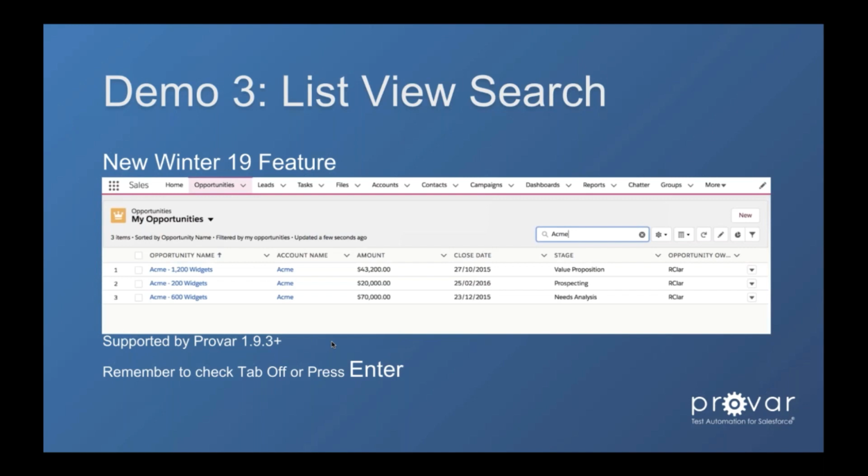Another key point is once you set the value in that field, do remember to check the tab off or press enter field checkbox in Provar to make sure that the focus changes and therefore the search works. So let's see that one happen in action.